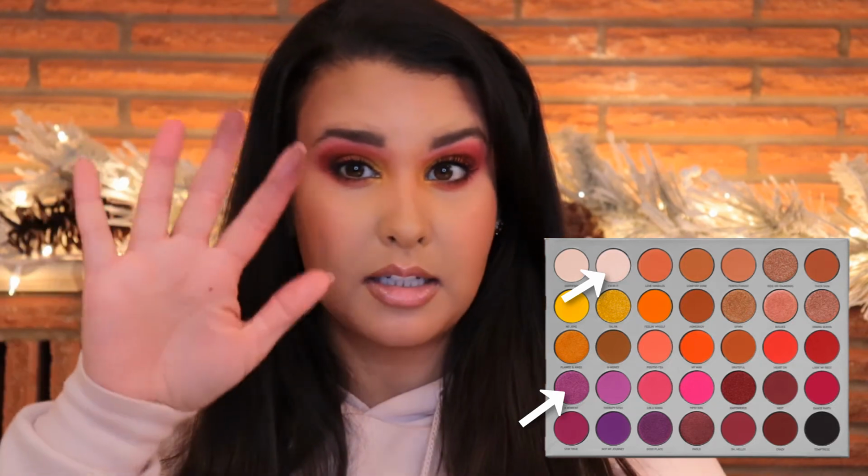Oh, I did swatch and it does stain. Like big time, big time. These shadows stain your skin. So if you have sensitive skin, be aware. I don't really mind so much staining. It just, you know, it happens.